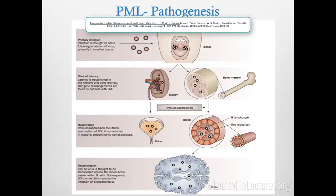So this is PML, and this is caused by the JC virus. Does anyone know why it's called JC? Because the first patient that was described was John Cunningham, so they called it JC virus. It was not Jesus Christ. It's John Cunningham. Basically, this infection is thought to occur initially in the tonsils. That's initially where the virus likes to stay. Most of us have been exposed. And the latent site is kidneys and bone marrow, and again, reactivation disease, okay?